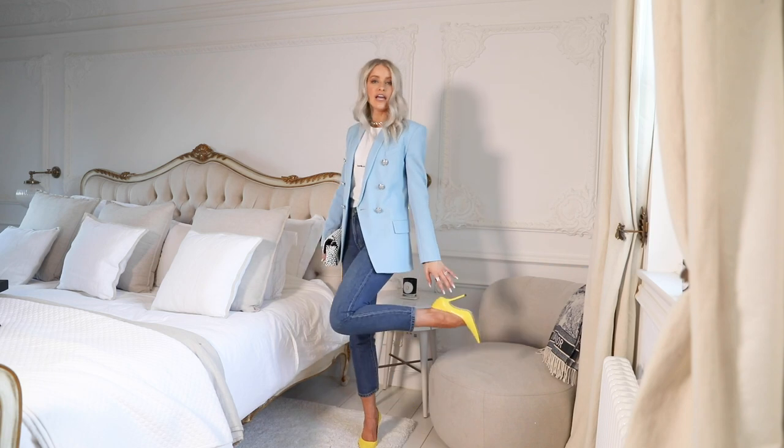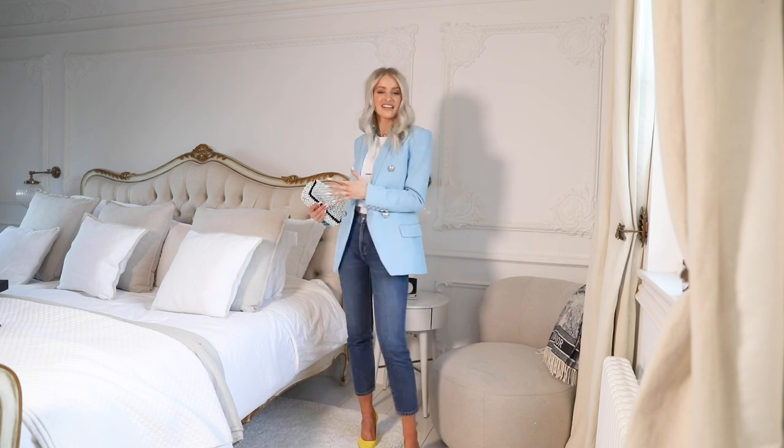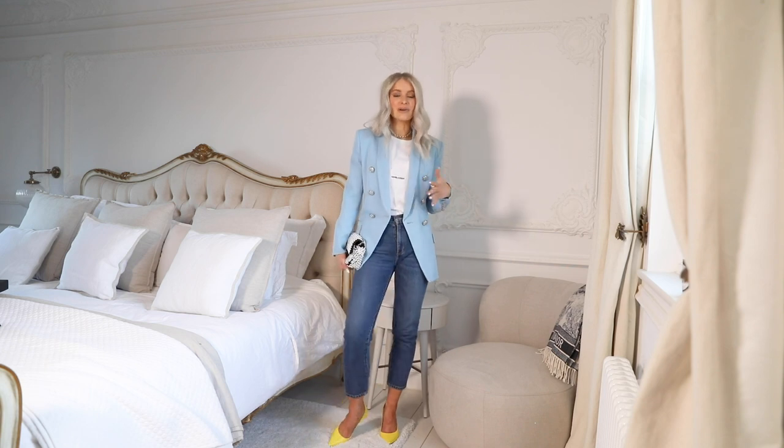I'd probably change the heels into a pair of boots or trainers if I was going to go walking around a shopping centre, for example. If I was going to a work meeting and wanted to impress someone in a more fashionable sense, this is again something I'd wear because I feel great in it. I feel stylish, there's a bit of colour in there.